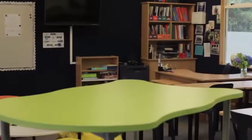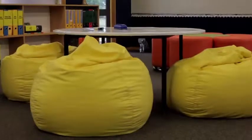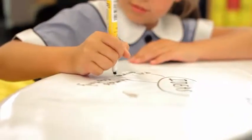The leaner table is part of our semi-collaborative zone and is used for students working in small groups. Its height enables students to quickly group and share information and then resume their work. The whiteboard table and beanbags are also part of our semi-collaborative zone. It is used for students to work in small groups while sitting down. They are able to write their ideas down on the table and interact with each other.